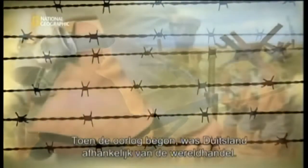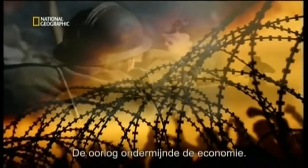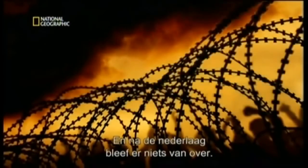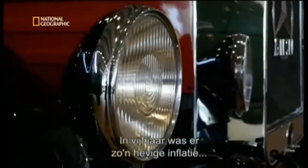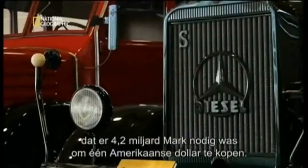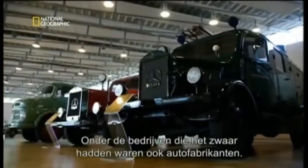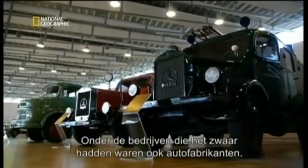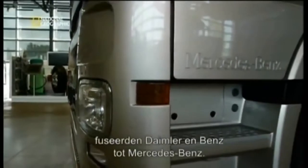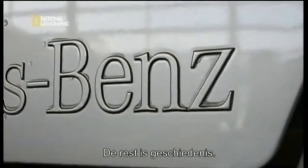When the fighting broke out, German prosperity depended on global trade. 4 years of war undermined the economy, and defeat left it in shambles. Within 5 years, inflation had so ravaged Germany, it took 4.2 trillion Reichsmarks to equal $1 American. Among the companies threatened with ruin were, of course, motor vehicle makers. To survive, Daimler and Benz merged to become Mercedes-Benz. The rest is history.